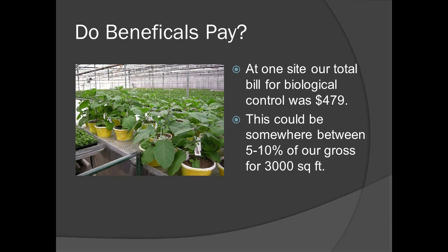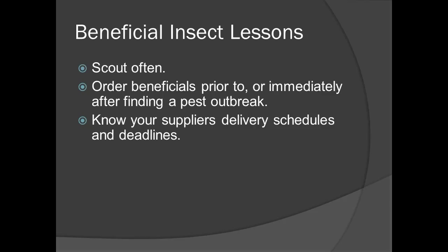So the lessons that they've learned with beneficial insects: scout often. We've been saying that all along.